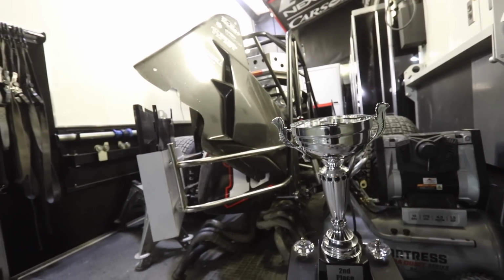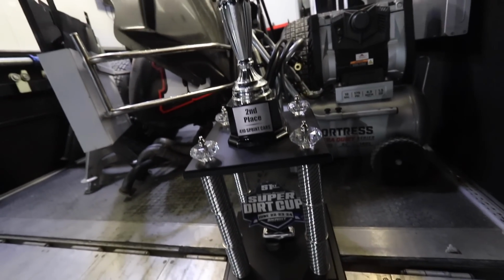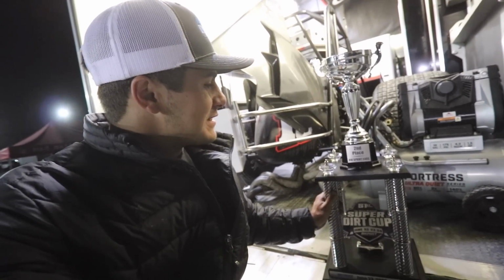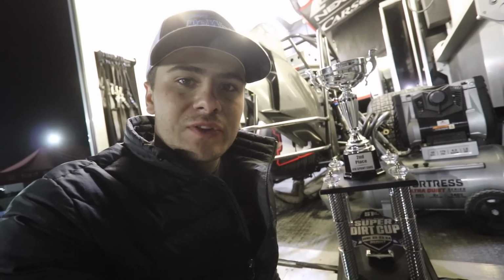Well, got the car all loaded up after we washed for the night and got a little bit of hardware we're putting in the trailer. You guys know I usually hate second place trophies, but this one's kind of cool. It's legit. So figured I'd bring it back home to the race shop. Started on the pole tonight next to Corey Day. He ended up winning. We ended up running second after 35 laps around Skagit.